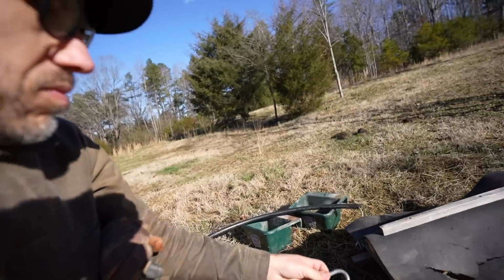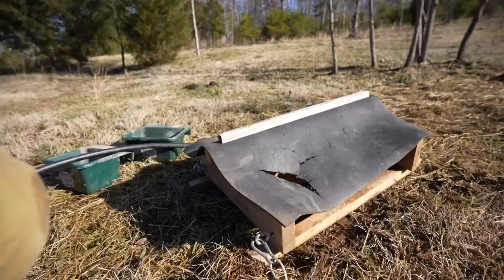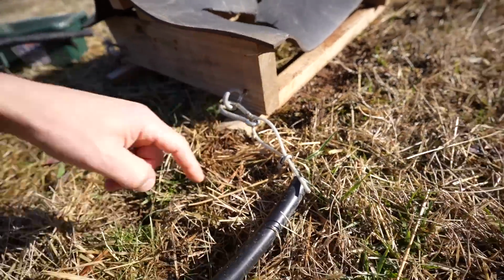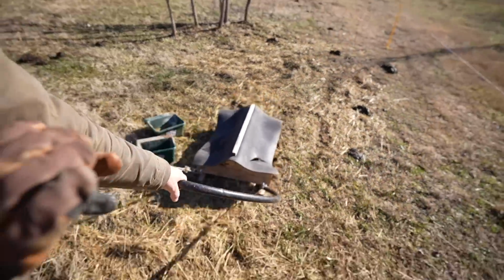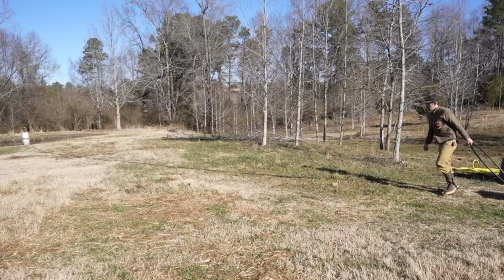This is where I pull the pig shelter in. You got these little hooks. It's on little skids so you can move it, pull it around to repair it.